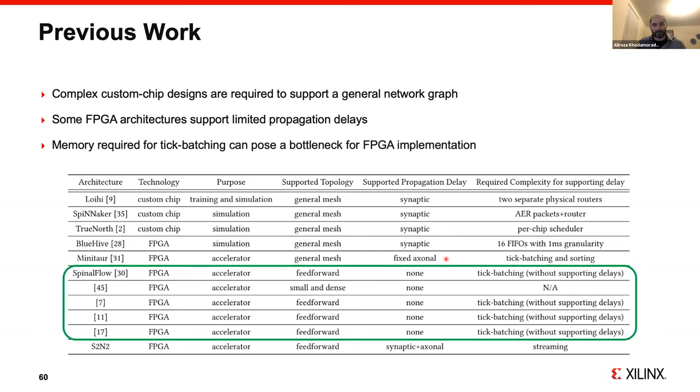Most of the FPGA implementations support feed-forward networks and exploit the parallelism by tick batching to update the spike destinations in parallel. They also do not support propagation delays. As we explained, fixed per-layer delays can be easily supported in feed-forward networks, and by avoiding tick batching, S2N2 can exploit parallelism similar to non-spiking neural networks, which requires smaller input buffers compared to previous spiking neural network implementations.